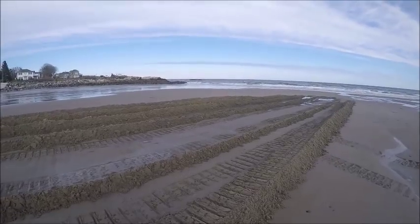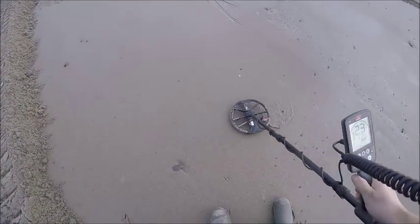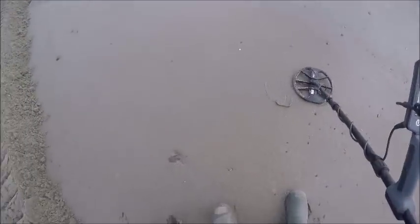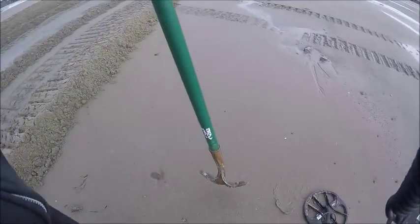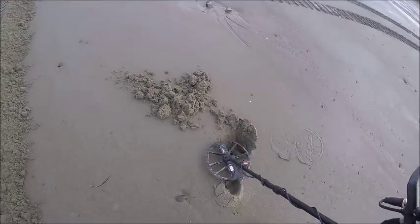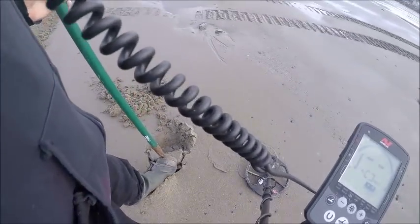Take it down another 5 feet. Got something here. Right there. Let's see what we got. Ooh, she's deep. Got maybe some silver in here. Come on out, wherever you are.